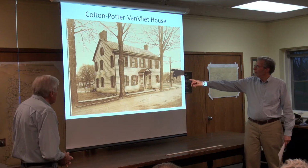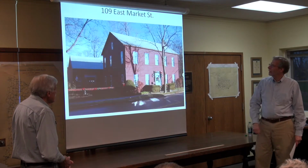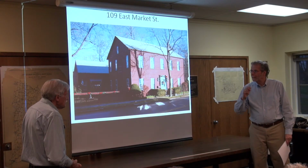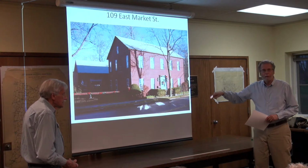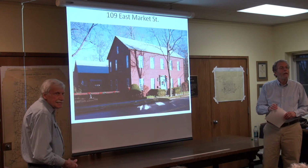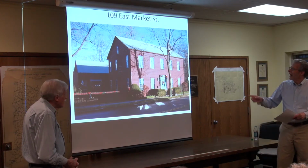Before we move to the next slide, remember the shutters and that little entrance over the front porch. And if we go to the next slide, today this is 109 East Market Street, and it's been beautifully restored. The clapboards have been put back, but the shutters are gone, and the porch is gone. Although Don said that Mr. Bakalidis, who owns it, is talking about coming to the planning board to ask for permission to put the little porch back on the front entrance. And I think Dennis is here today, somewhere.